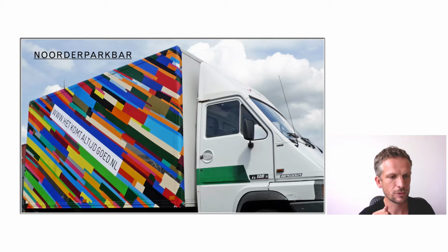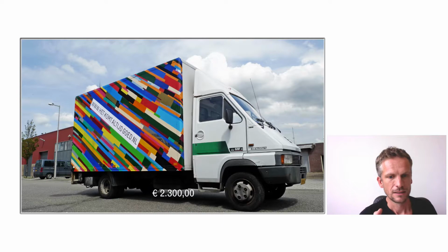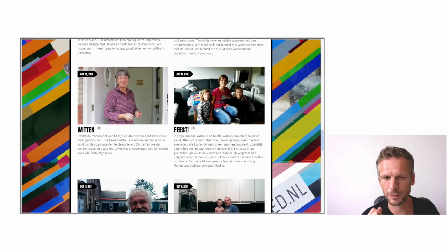And what we did, we bought this, I'll show you first what we made. We made this bar, and we decided we wanted to make a bar because we couldn't get a coffee in our neighborhood. So how did we make this bar? We bought this van for 2,300 euros, and we had a motto, het komt altijd goed, which means it will always be all right, because we just started with a van and without a real plan, actually.